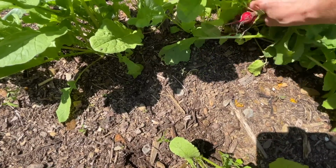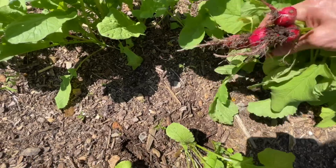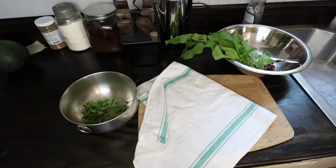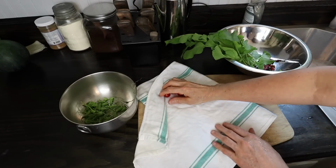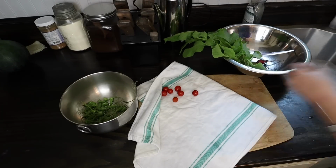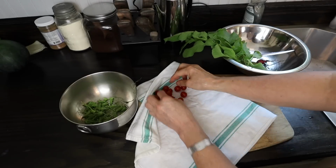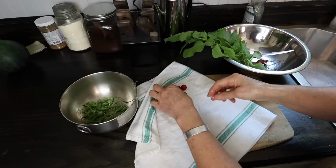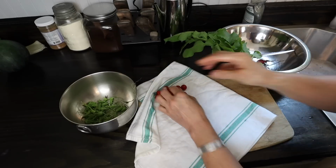These up here are the bigger ones. Maybe I'll get that one right there. That should be good. Give my tomatoes a little rinse. These are so tiny and little that they're easy to bust open, but they are so tasty.